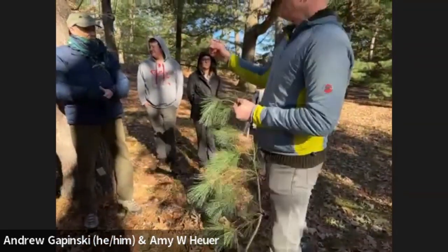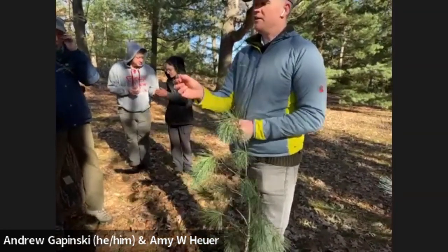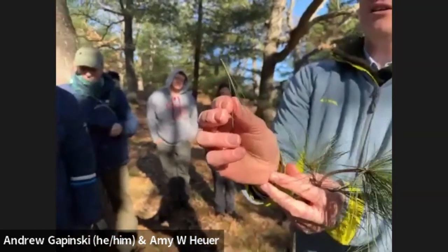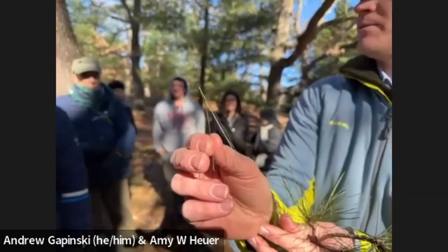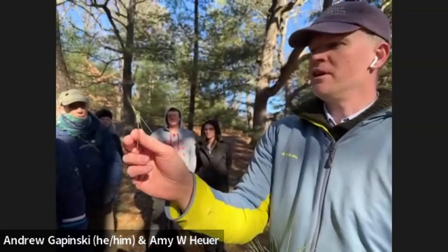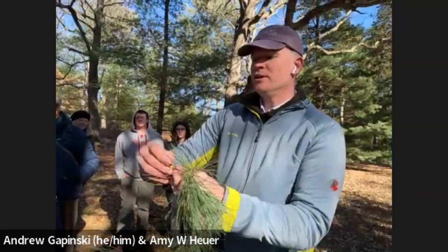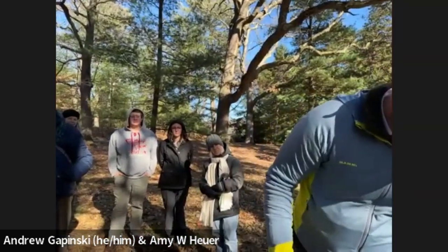So pines are born in clusters of needles, and they're attached, grouped together at the base. And so different pines are grouped in different numbers. Typically, pines are twos, threes, or five bundles. And Pinus strobus is a five needle. It's really interesting if you have a two needle pine, it's a little easier.